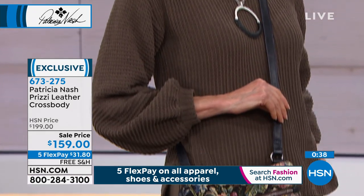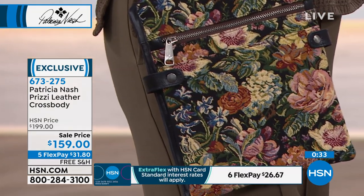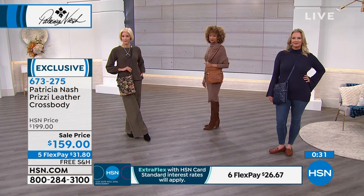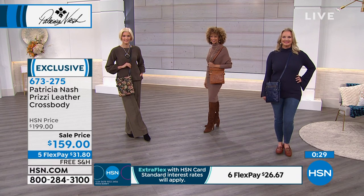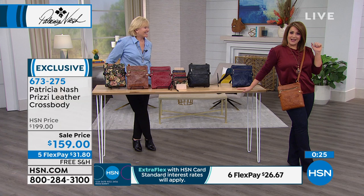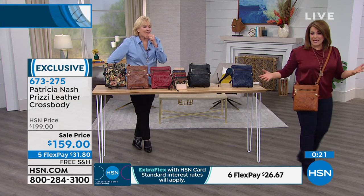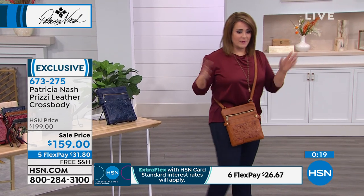And crossbodies get the reputation for not having too much space. But because you have that elongating design, I swear it makes me look taller and thinner. That's what I want. If my bag can help me do that and I can eat more cake, I'm buying it. But you see, I get more space in there. So I love being hands-free.